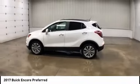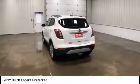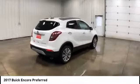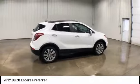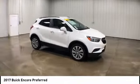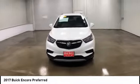Stop by and take a look at the 2017 Buick Encore. The Encore captures Buick's traditional strengths while demonstrating luxury and style in a petite size. It's amazingly quiet at freeway speeds, and the suspension engulfs pavement imperfections, providing passengers with a pampered ride.